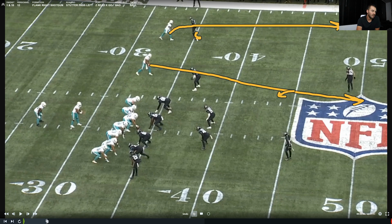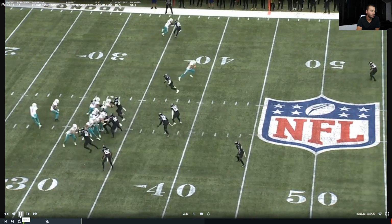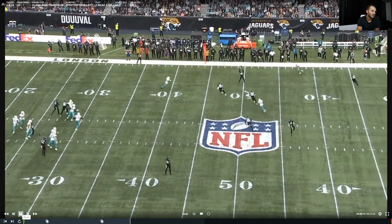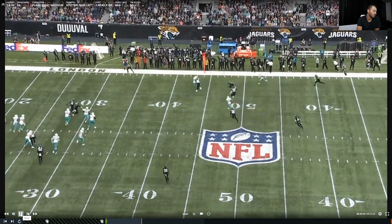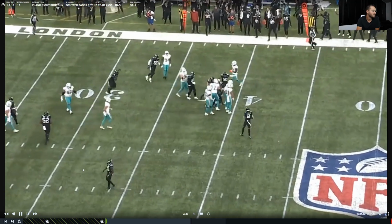What Tua's seeing is this corner sit, and he's trying to layer it into the Cover 2 hole. Okay? So he sees this corner kind of getting off this. He's trying to throw this thing out here, and I don't know what happens. Ball just slips. He dives out of the throw. Something happens to where he just throws it right to him. That's just bad, right? That's just bad ball.